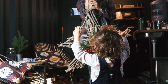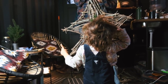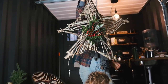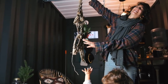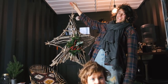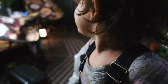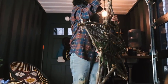Wow. It's not finished, I ran out of glue, but do you like it? Hold it up high. That's gonna go on the bus. Wow. That is so cool. Does it look like a starfish or a star? Yeah, it's definitely a starfish. But it's so good. Is that right? It looks like a spider web. Yeah, a spider web, I love it. Here, I'm gonna put it here.